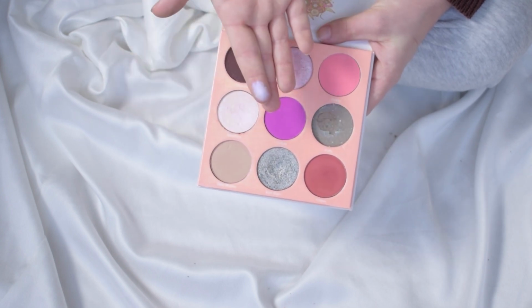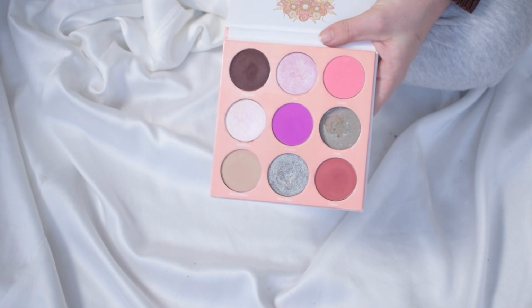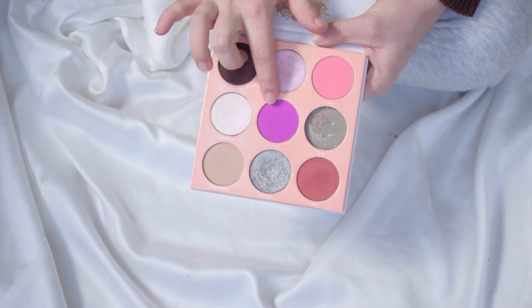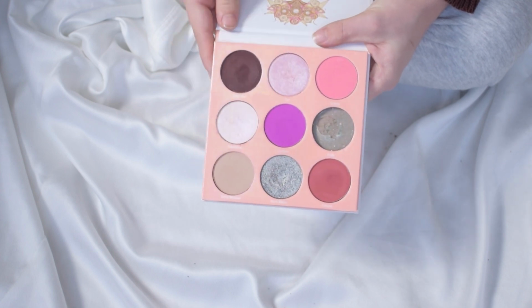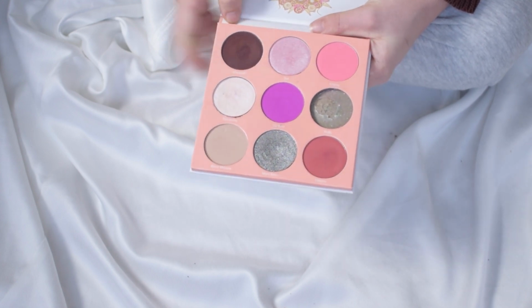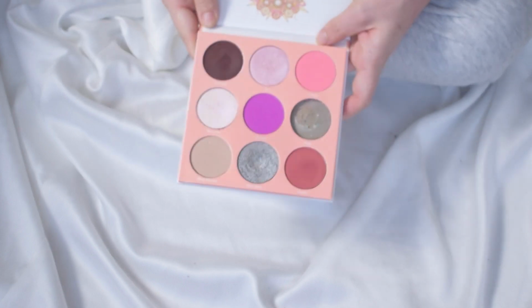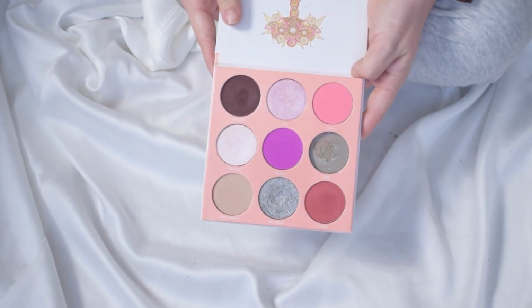I did use this as a highlighter when I was a little bit younger, but this is a really nice topper shade. This one is very unique in my collection, and I don't really know how to describe it, but yeah, again, oh my gosh, and this gray shade is to die for. So yeah, this is a beautiful palette in my eyeshadow collection.